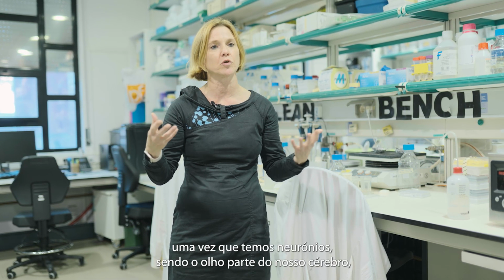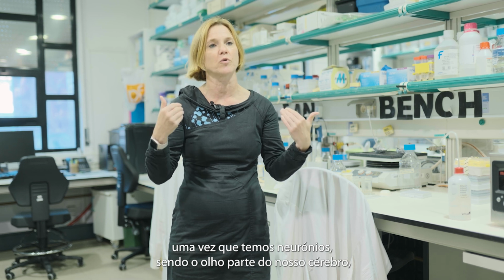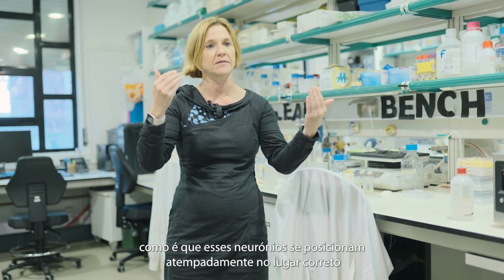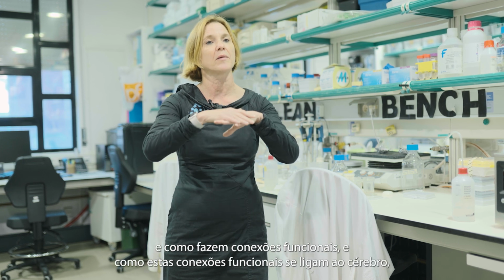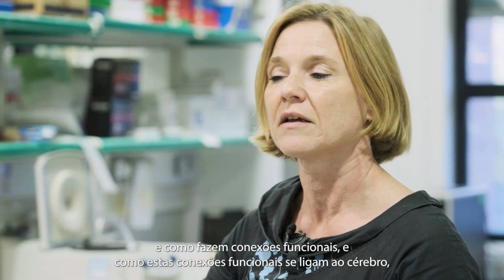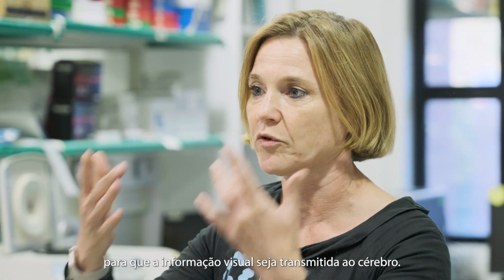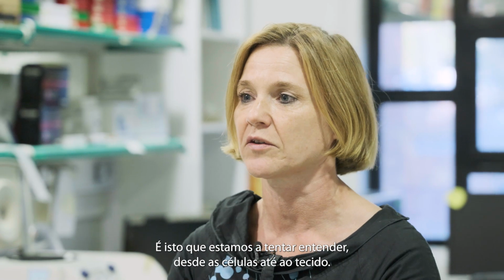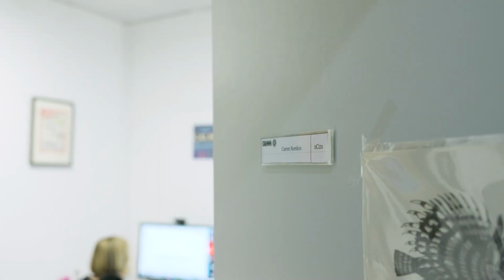And then once we have neurons, which of course the eye is part of our brain, when the neurons are made, how these neurons get to the right place, always at the right time, and how they make functional connections, and how these functional connections then connect to the brain so that the visual information is getting to the brain. This is what we're trying to understand from cells to tissue in a nutshell.